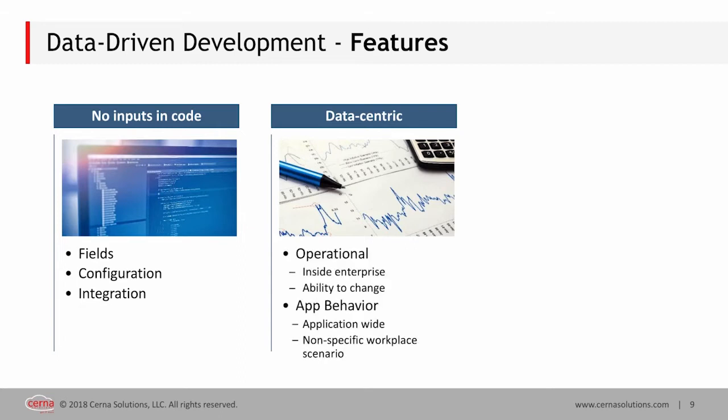And as I mentioned earlier, operational data happens inside the enterprise and has a high probability of transformation. Once the design is confirmed and finalized, an application's behavior is not likely to change, but it may be extended or enhanced. Speaking of change, no one likes change, but it is the one constant we all have to face. And when change happens, one surefire way to delay a project is going back to your developers and asking them to rewrite large portions of their application.